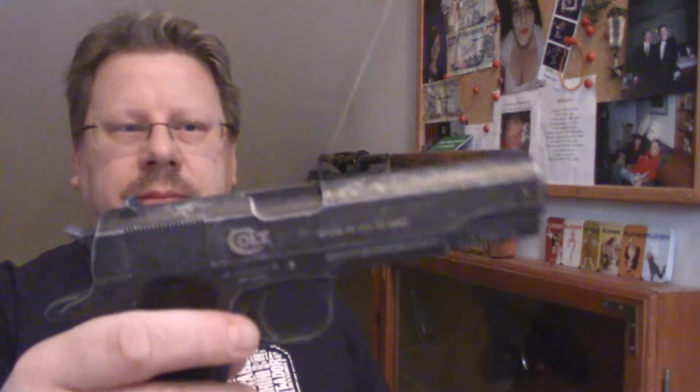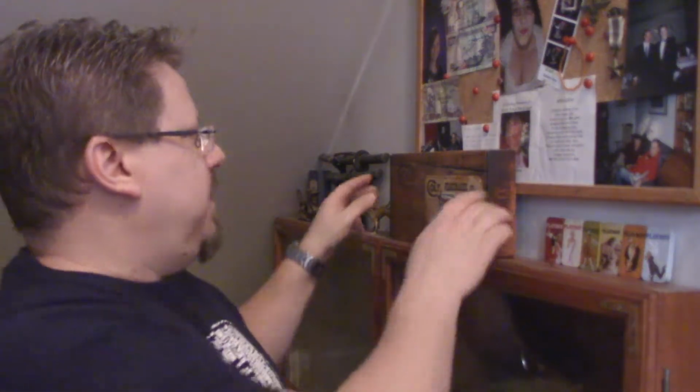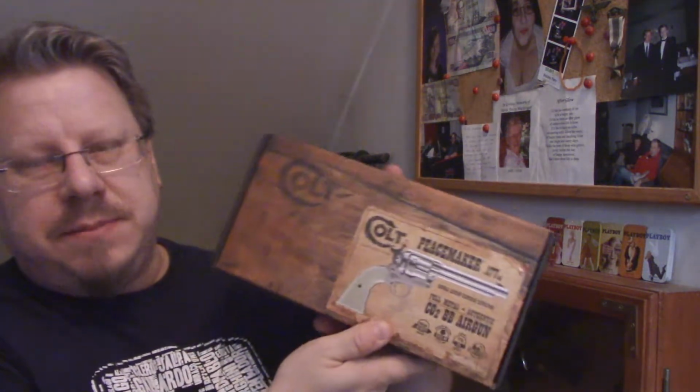So there you have it. That's the 1911 commemorative edition, World War II. Next up is another one that my dad got me. He is a huge fan of revolvers. He grew up with the Westerns when he was a kid, so he got me the Colt Peacemaker. And this is also one done by Colt, and very, very cool.